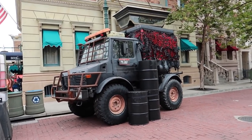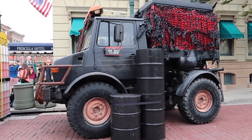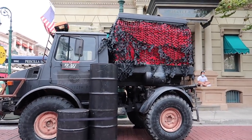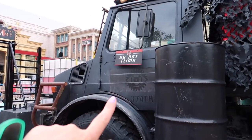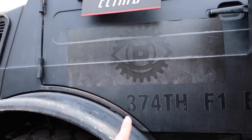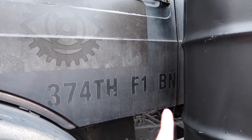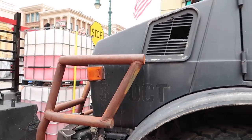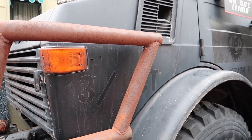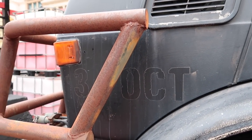Here is a big, giant, military-looking truck, another addition to this scare zone area that was not here last time I was here. It's got that same side eye symbol on it, and it says 374THF1BN. Who knows what that means? I don't know what that means. Oh, and it says 3 October. Interesting.